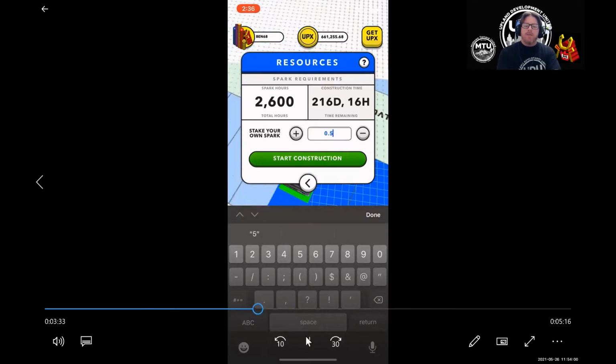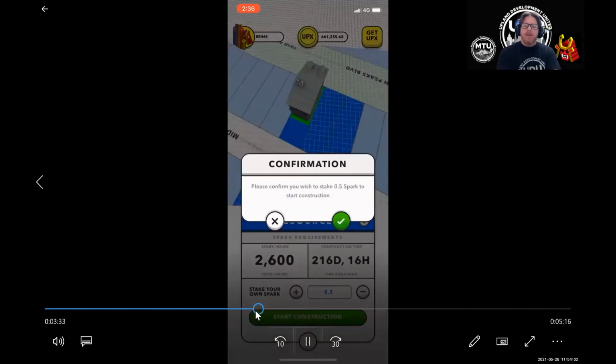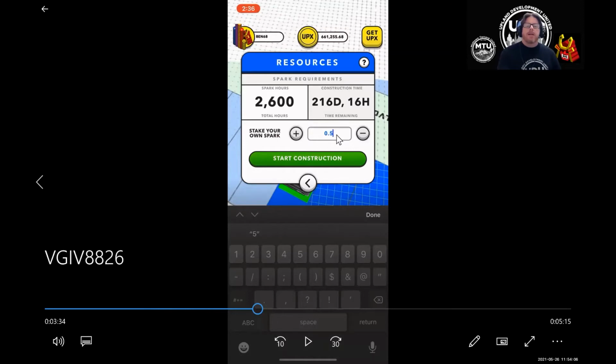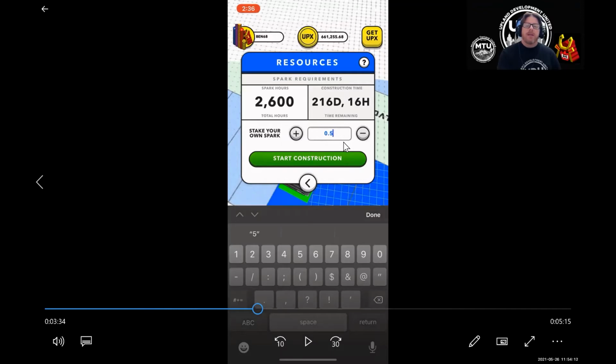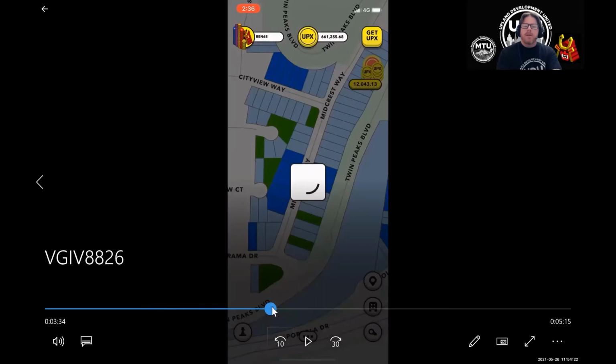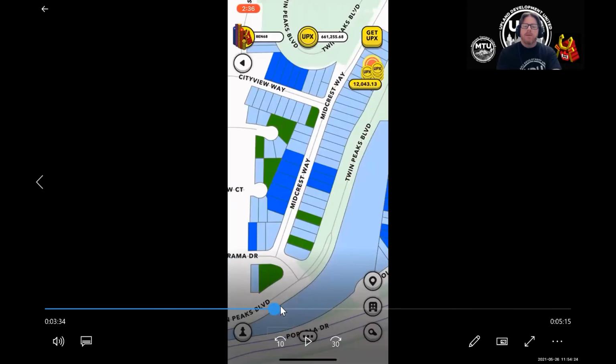Now, this is what I was most concerned of. Let me go back a step. 0.5 spark. So that is 1/4 of my spark allocation for, you know, that's not even the biggest building. And that's going to take 216 days to construct. Wow. Okay, so I'll skip ahead because I did eventually realize that I'd put it in the wrong spot.